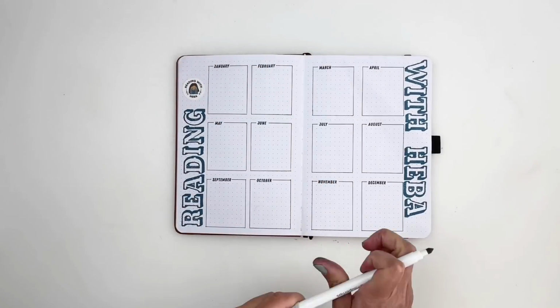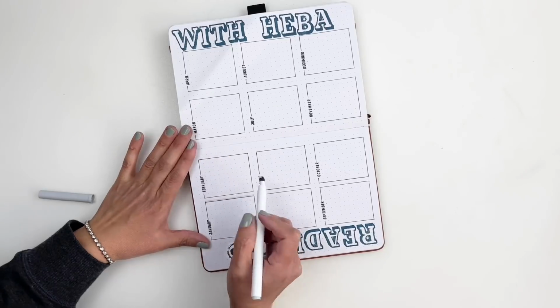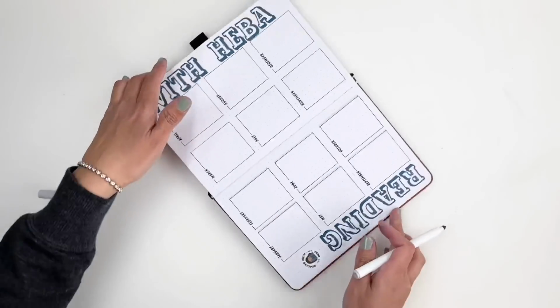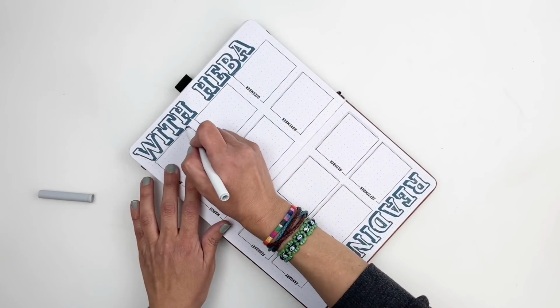I will finish up the spread by adding a drop shadow to my boxes, and I'll grab that same 5-star stamp to stamp underneath each box because I do want to keep kind of a log of what my star rating was for each month.